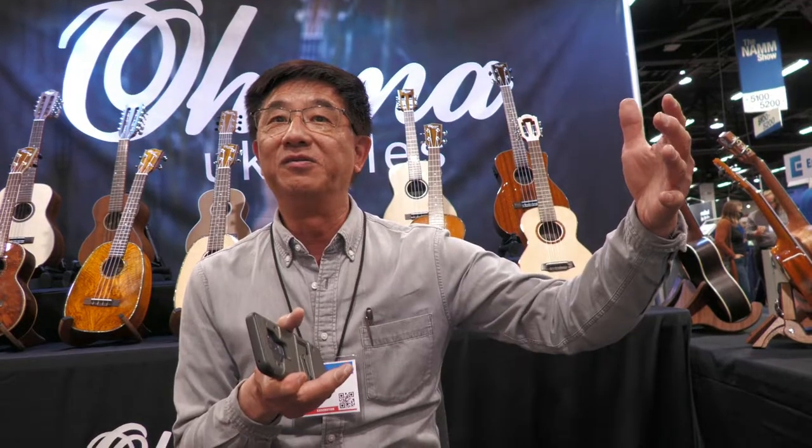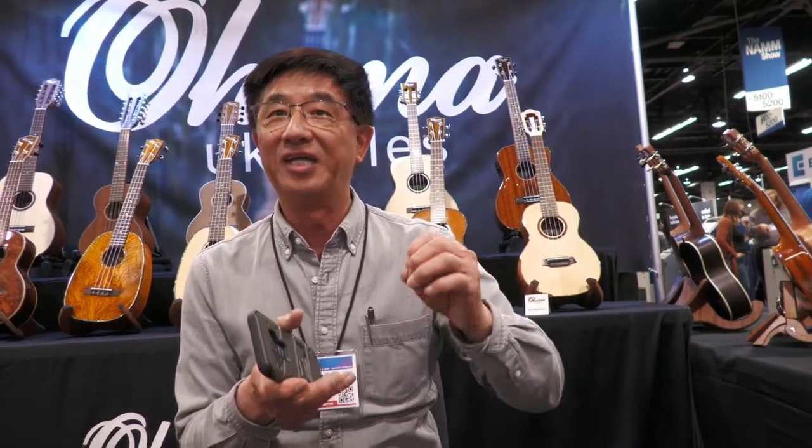So it gave us the idea to make a baritone body with a tenor scale, with regular strings. So that's one of the new products that we came out with.